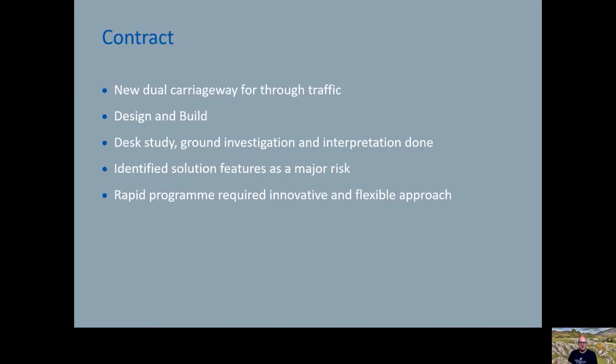So the contract that we undertook with our designer for Costains was to build a new dual carriageway that passed underneath the M4. It was a design and build contract, and we did some ground investigation. The ground investigation interpretation had already been done by others, who had identified solution features as a major risk. And as always with these schemes, once you take possession of something like a motorway or a trunk road, the programme has to be rapid, innovative and flexible, to minimise disruption to the travelling public while you're doing the works.